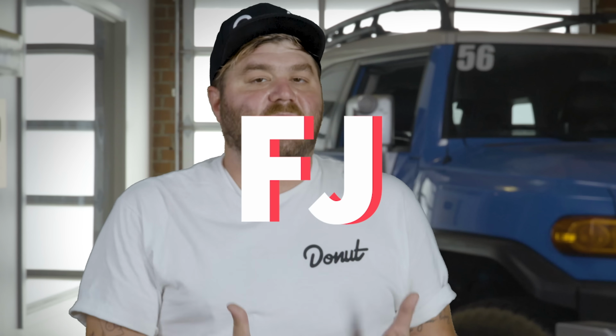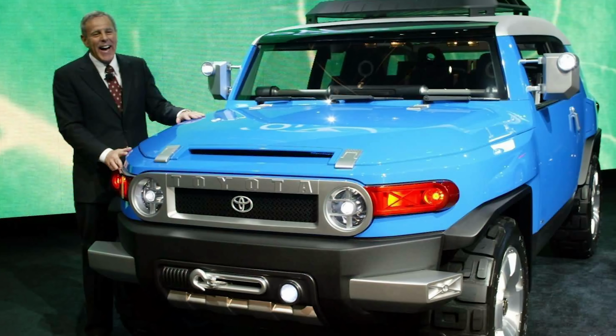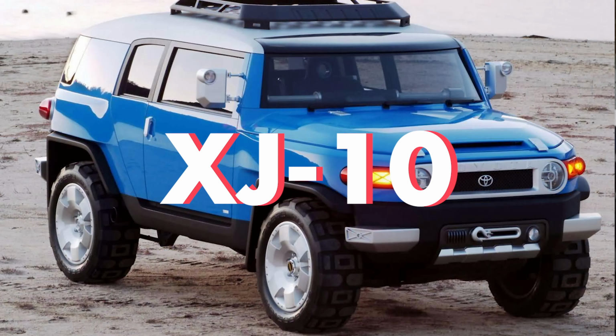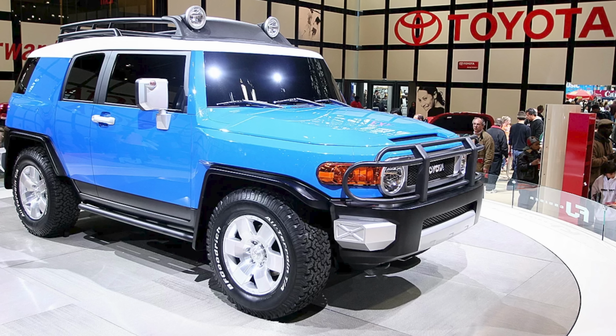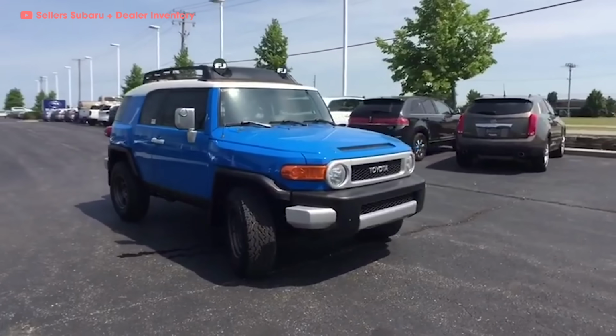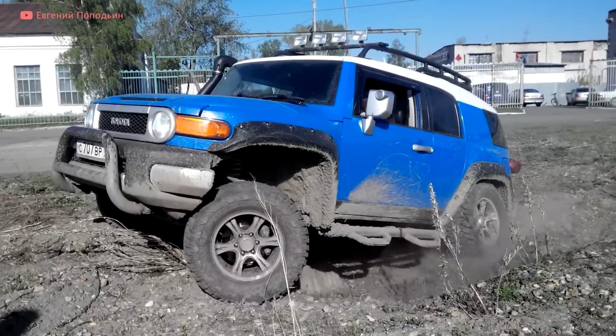It's the Land Cruiser. So if the FJ eventually turned into the Land Cruiser we know today, where did the new FJ Cruiser come from? Well, friends, it started out as a concept that was never meant to be built. The new FJ Cruiser concept made its debut as a concept-only vehicle during the 2003 Detroit Auto Show, and the Voodoo Blue retro off-roader quickly cast a spell on those longing for the good old days.